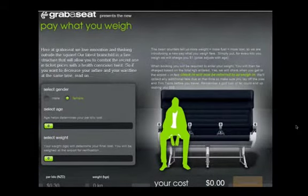Here's another good touchstone. Saw this recently. Here at Grab a Seat, we love innovation and thinking outside the square. Our latest brainchild is a fare structure that will allow you to combat the recent rise in ticket prices with a health-conscious twist. Brilliant. So if you want to decrease your airfare and your waistline at the same time, read on. Now the offer here was you select how old you are and how much you weigh, and they'll give you a price based on your weight.